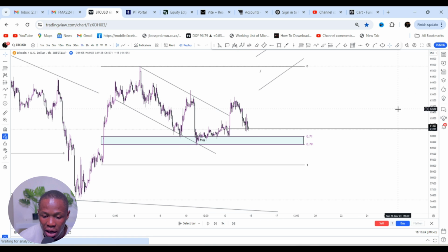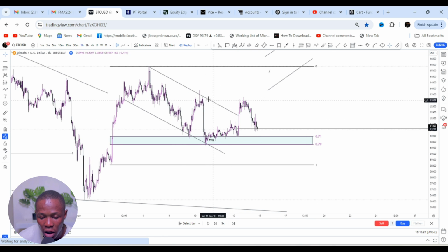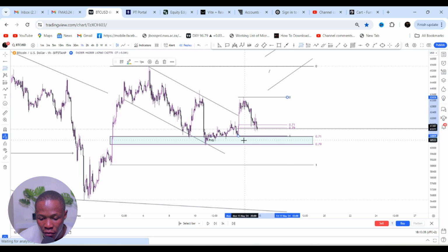So from this level, I started realizing that this might be a completion of an inverse head and shoulders. I then took my Fibonacci retracement, put this right here, from the lowest low, from the previous lowest low that was created, to the lower high. So from that level, I realized that my fair value gaps are somewhere right about here, of which made me take the trade, but with the risk somewhere right about here.